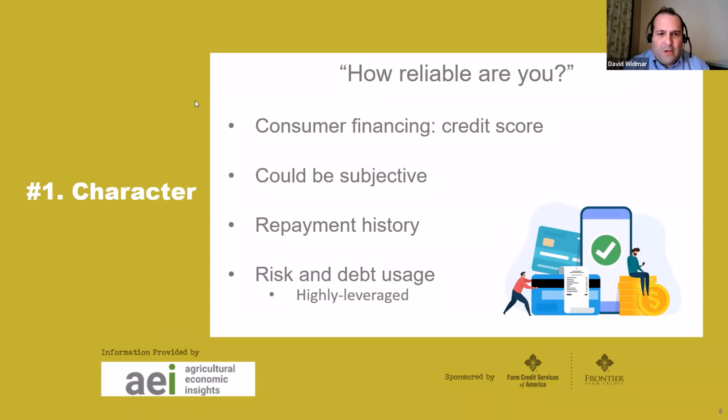So one of them is probably very familiar, an idea of how we measure character frequently in the financing space is through a credit score, very common in consumer financing. Of course, that credit score, we know all the ways that gets impacted: how frequently you're making your payments, if you make late payments, or how much debt you have relative to the capacity that's possible. So that's one measure of that. It's worth pointing out that a lot of this character question can be subjective, especially if we go back to a time prior to having credit scores, or if maybe you're a new customer, right? There's not a whole lot of history there to go off of. So we might have to be a little bit subjective.